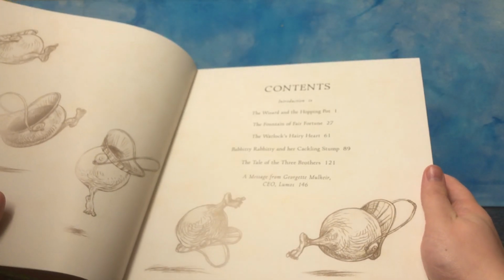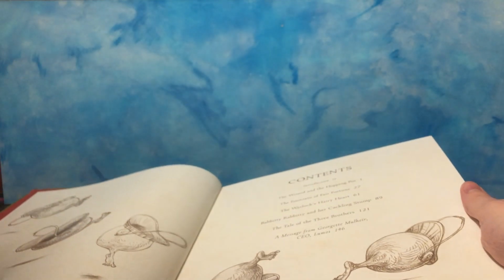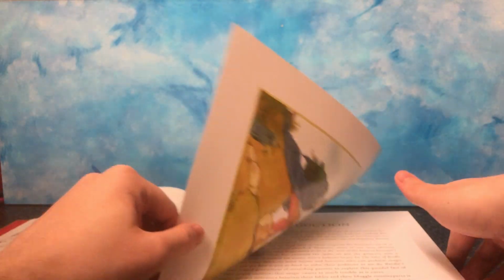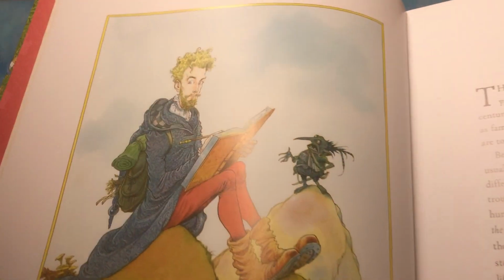I read all of these not that long ago actually. Maybe a year ago I read all of these. I've had the book for a very long time, and people that have seen the channel before will know I have the collector's edition of Beedle the Bard, the one that cost about £100 like 10 years ago. I have that one. I did a video on it maybe about a year ago too. So this is supposed to be Beedle the Bard.